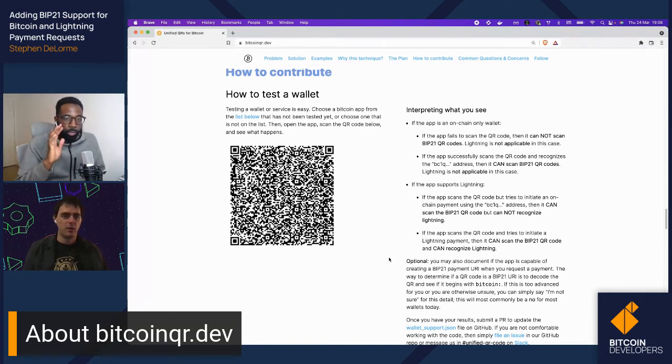So just walk through what just happened there. I scanned the BIP21 URI. It errored, but the error said the invoice is expired. So it must have recognized that there was a Lightning invoice as part of the QR code, but it errored because it's expired. And because it's a Lightning-only wallet, it's not going to do a Bitcoin address fallback. Yeah.